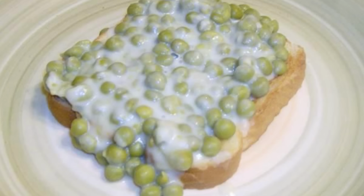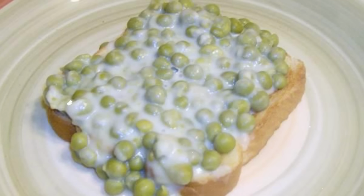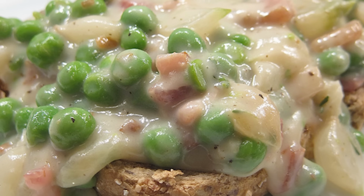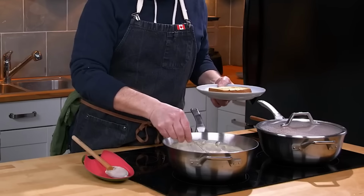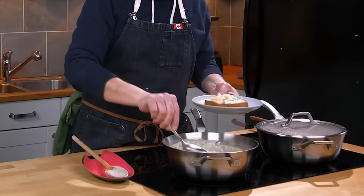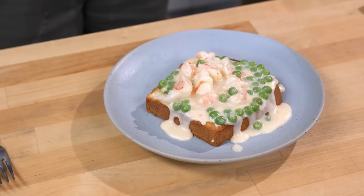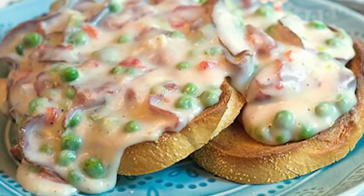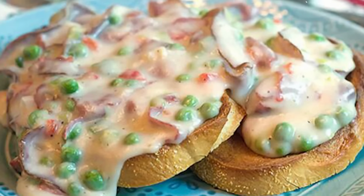I know it doesn't sound glamorous, but creamed peas on toast were the purest form of comfort. You didn't need fancy ingredients or hours of prep time. Toss the peas in a quick white sauce, pour it over toast, and voila, dinner is served. It was filling and warm, with just the right amount of creaminess to make you forget that it was actually a can of peas and a piece of toast.